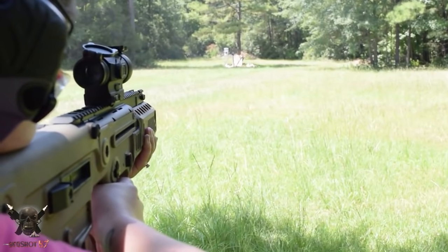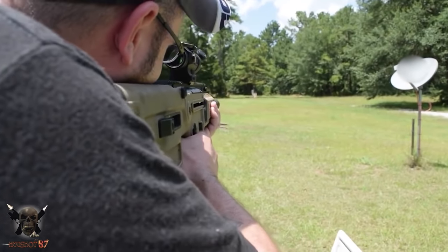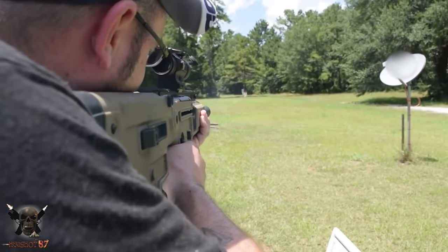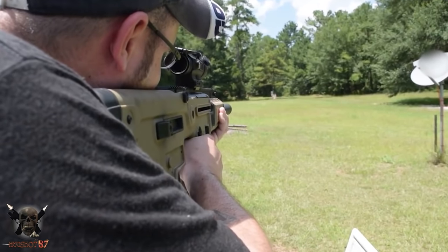So the very first day that we saw this, Mrs. Hagshot just brought something up kind of funny. We were actually at a friend's house. His land was pretty wide open. It was actually really nicely set up. So we had one steel target to shoot at 100 yards away. It was the hottest day we've ever shot on in our lives.